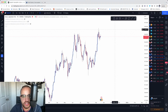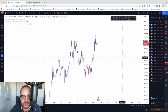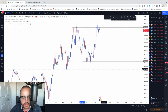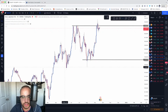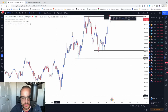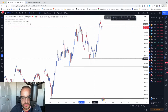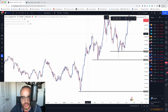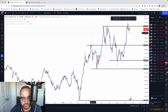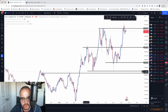So we failed to create a new higher high on the higher time frame. So we were, if you look here, this is a lower high, right? This is a lower, sorry. We come from here, this is a lower high, right? This over here, high, higher high, and so on, right? This level continues here. There we go.